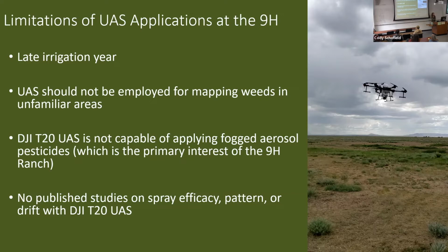The other one, which was a challenge, the primary interest of 9H Ranch was to fog for mosquitoes, but the drone they bought does not have the capacity to dispense aerosol pesticides. So they, I believe, tested it with liquid, which doesn't work because that's not how you control mosquitoes. So we did recommend and write in the exemption just for granular larvicide application to bodies of water. This drone cannot fog. It does not have the pressure or the nozzles to do so. It was purchased with that intent, but I cannot work through that. Perhaps that you could modify some of that, but I don't think you could get enough pressure to dispense aerosols.